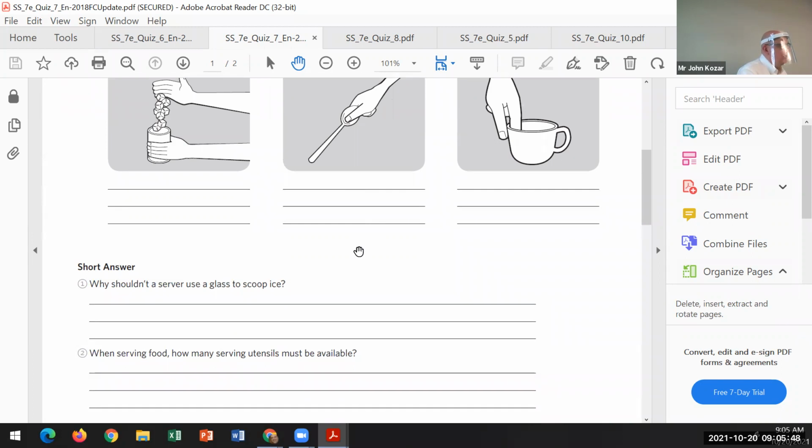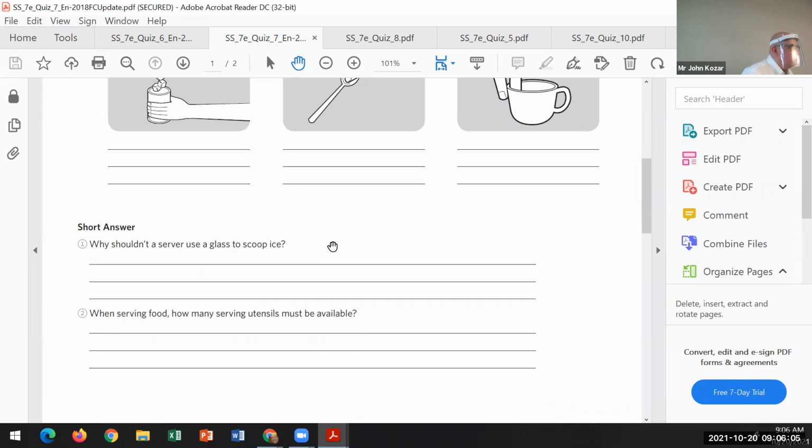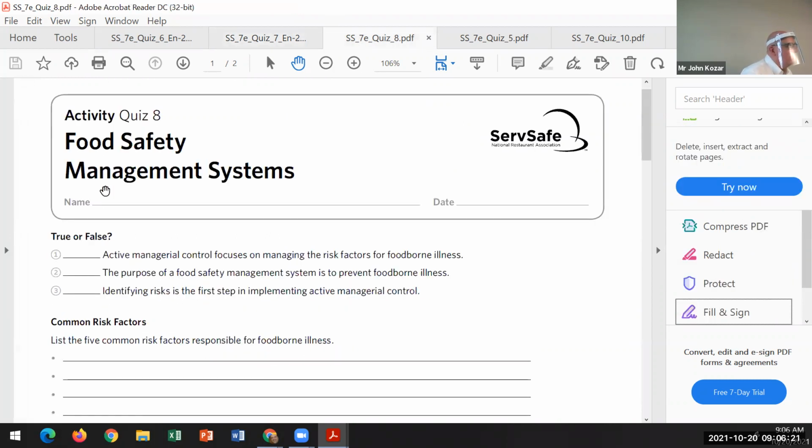Why shouldn't the server use a glass to scoop ice? Because there's the possibility that the glass may break and go into the ice bin. Two, when serving food, how many serving utensils must be available? One for each item being served.